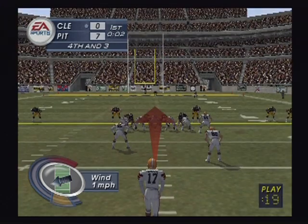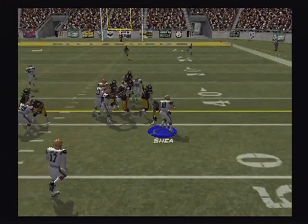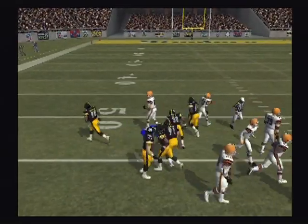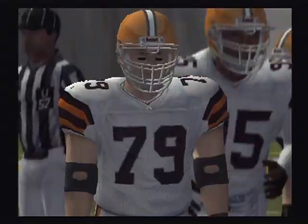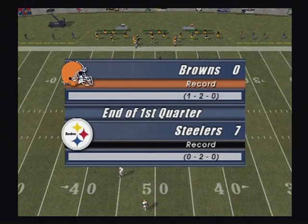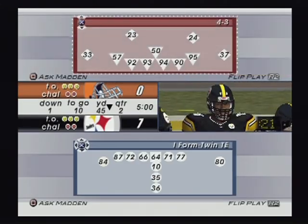Gerdaki will come into this game to punt. They run a fake. Scott makes the tackle at the 45. He made the stop to record his first tackle of the game. At the end of the first quarter, the score is Cleveland 0, Pittsburgh 7. The teams have switched sides, and we'll start the second quarter.